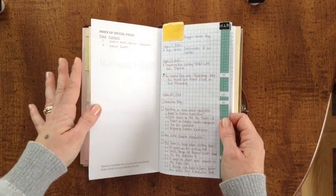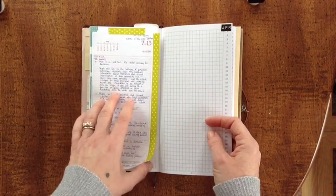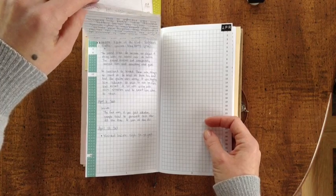Index in the front, just like your typical bullet journal. So this, so far, like I said, I just transferred it all over. I just started using it, so I will give you guys an update in maybe a month or so and see.